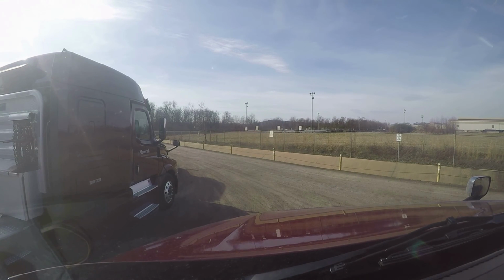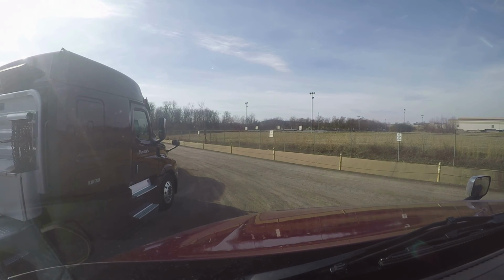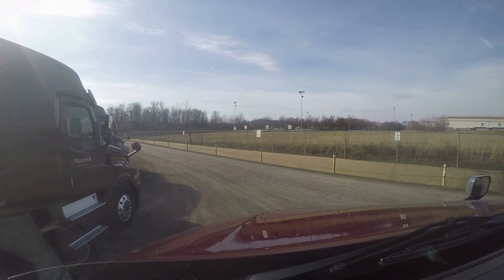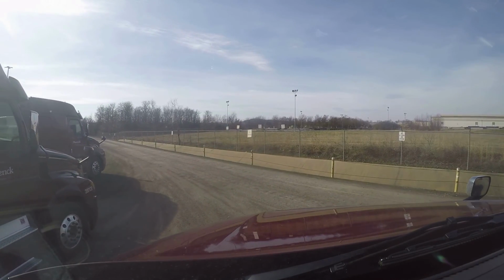Alright guys, I've got the trailer number I'm supposed to pick up, so I'm going to drive around the building to the front where they park the preloaded trailers and try to locate this trailer. Hopefully it's ready.